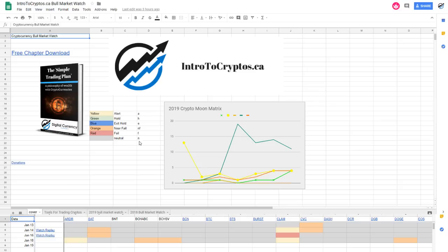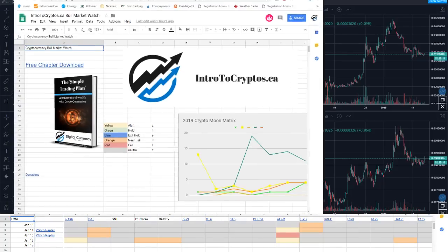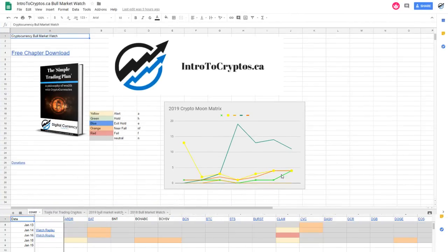And we're checking all these markets against this criteria, and then the total of all those markets gets tallied up into this chart, and this will show us when the bull market is actually tipping over. We'll see all of the cryptos turning into buy signals all at the same time.